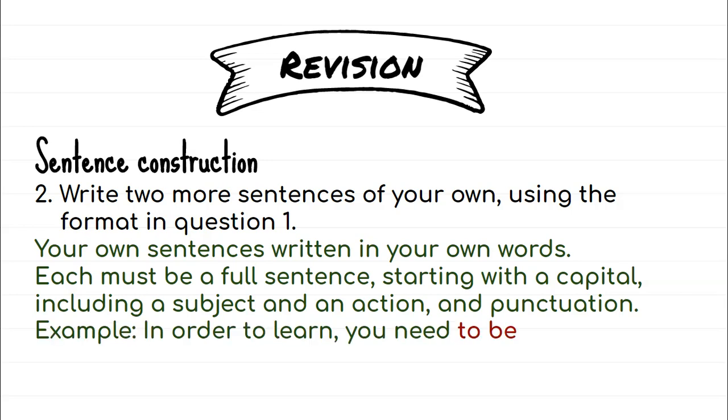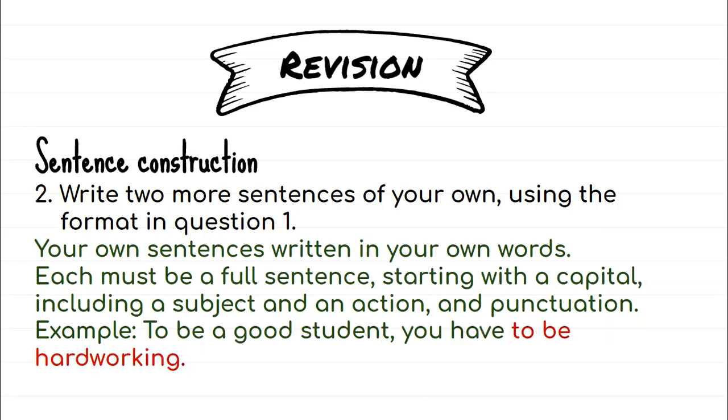So here's an example. In order to learn, you need to be teachable. Or you could have said, to be a good student, you have to be hardworking. So you will have your own sentence, but check, do you have a verb? And in front of the verb, do you have the words to be?